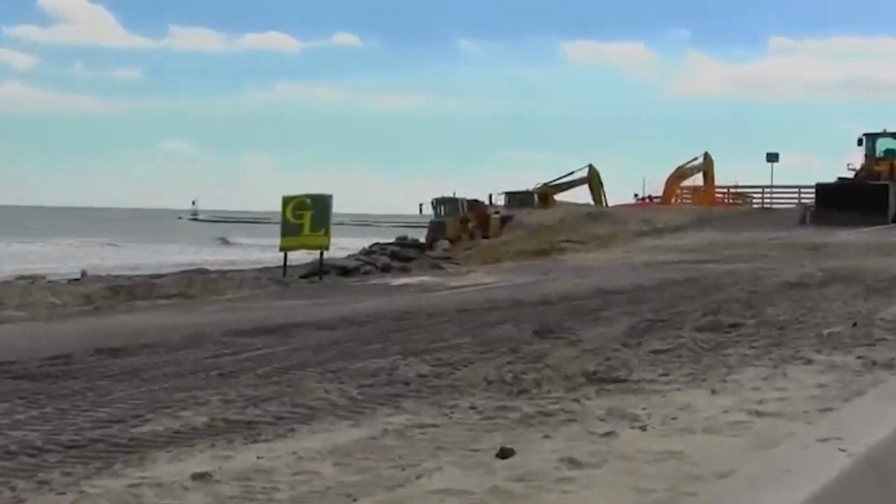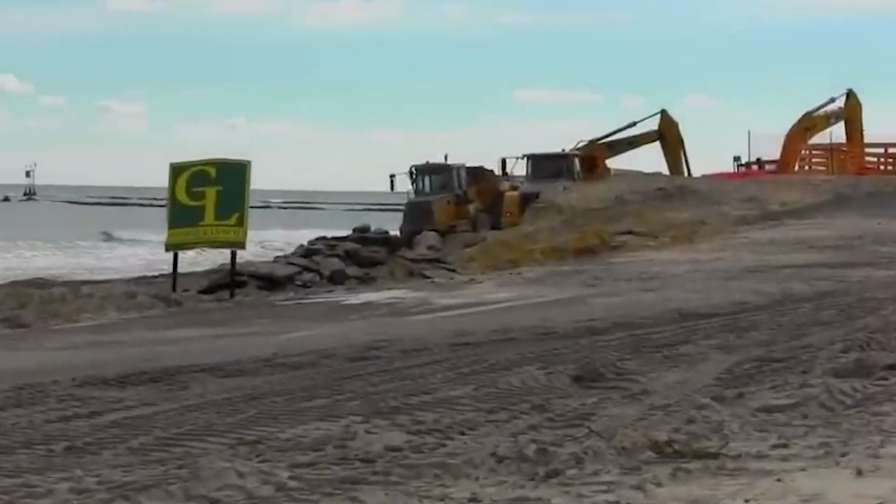But what exactly are they doing out there? Well, let's break down the nuts and bolts of this massive restoration and really show you how cool engineering is making all of this happen.